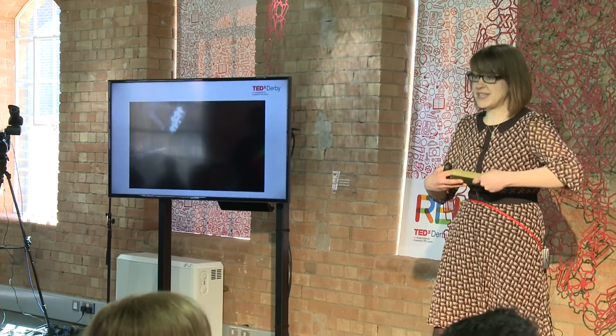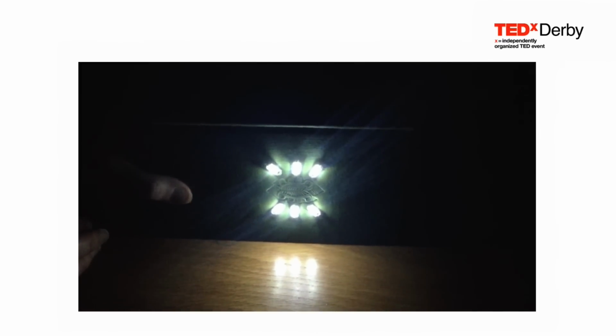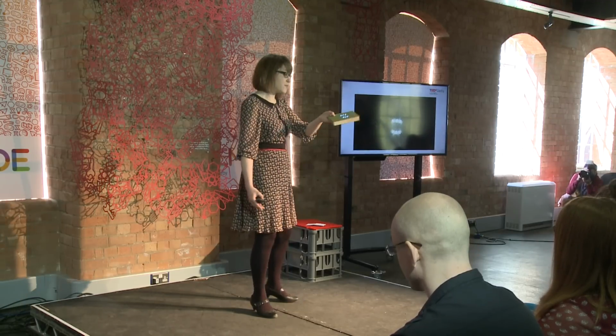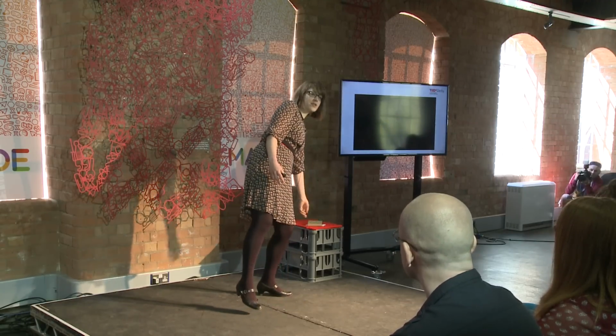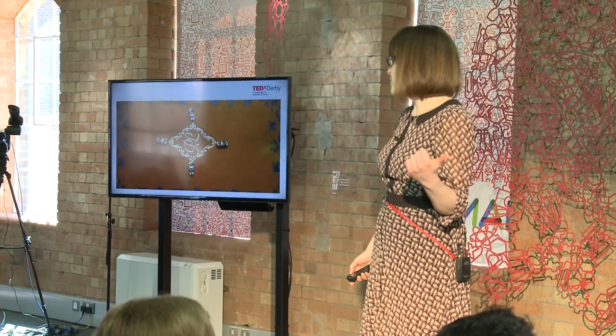And the thing I like about this is the physicality of the book as an object. You know, if it's dark in the room, you can just pick it up and instantly the lights are on. And it's really easy to switch the lights off. All you need to do is put the book back down flat. So here's how I go about making these light books.